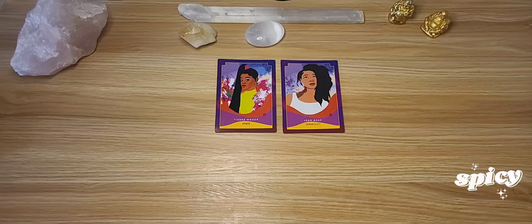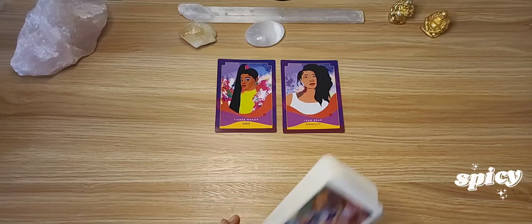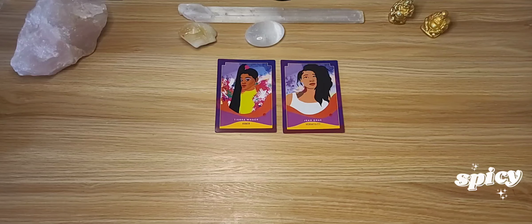So I'm gonna get y'all some more cards, some more tarot cards. I was literally looking for the tarot deck because I was really just channeling from these two cards. But yeah, y'all, you don't have to be so stubborn. It's time to be flexible with your thinking. It's time to be a little more flexible with yourself.